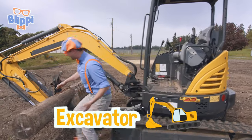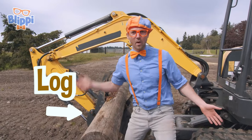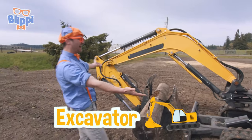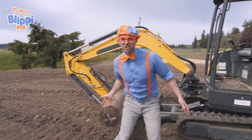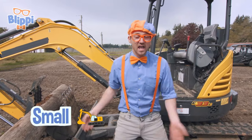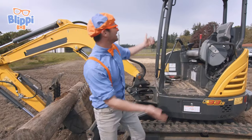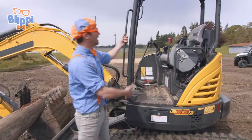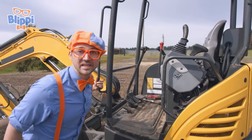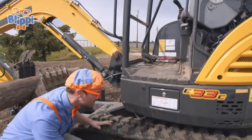This excavator? Yeah, I was driving and holding this giant log. Wait, did you hear that? Yeah, an excavator! Wow, what a cool machine. This is actually a mini excavator. Yeah, they have small ones like this, and they have big ones like that. Wow. Hey, did you see I was sitting in the seat? Yeah, this is the cab of the excavator. Wow, there's so many controls in there. Oh, so cool. Hey, and look down here.